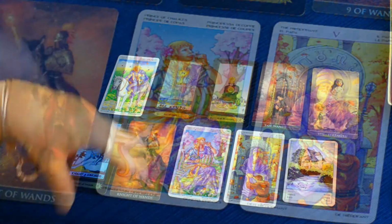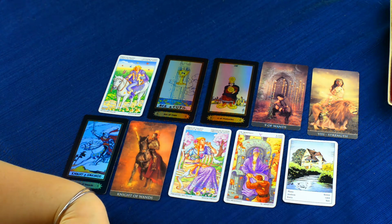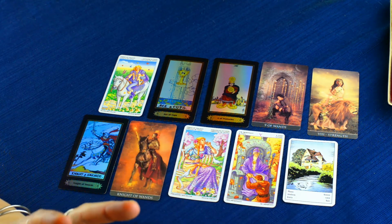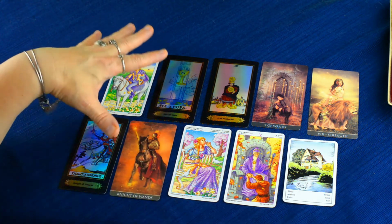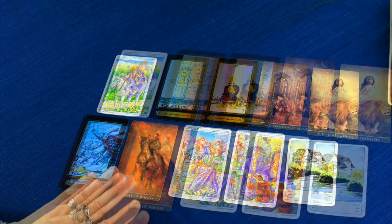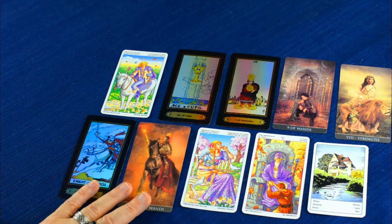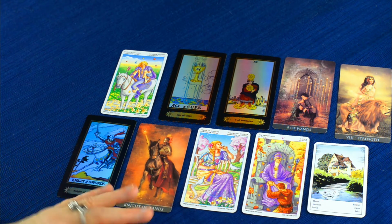So even though we have all this wonderful, youthful, powerful energy, it's almost like this is a time to reflect on those ideas. This is a time to get some advice, not go out charging into things too quickly, like these Knights can do. Use the power of the Knights. They're not the Queens and Kings, so they don't have the wisdom yet, but they do have a lot of power behind them, I guess.